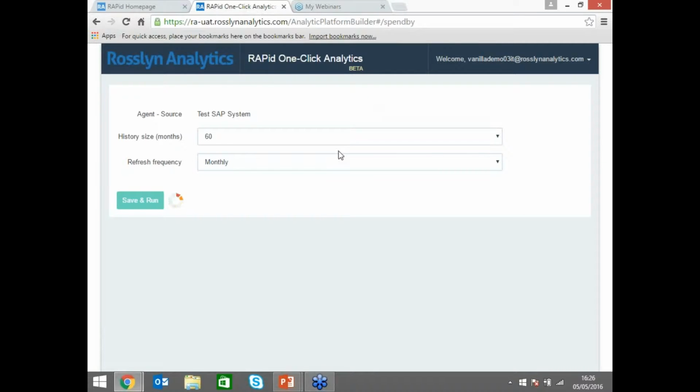While that's running, we had some more questions come in. One question was, what if SAP is not used? Currently, Rapid One-Click is only available for SAP, but very shortly it will be available for Oracle and other ERP solutions. But we do have, of course, our traditional Rapid Enterprise solution that has an ODC capability and our Extract Studio that enables us to take data from any system into the Rapid platform. So what we're showing you today is our one-click, but we do have our enterprise solutions as well.